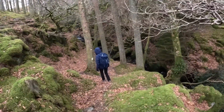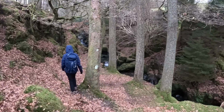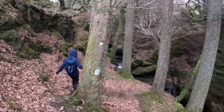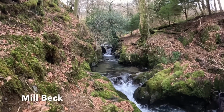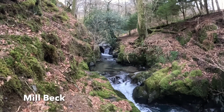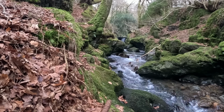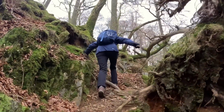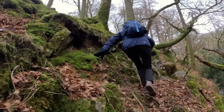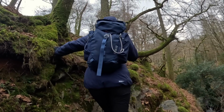Where are you going? Getting a picture? Okay. Let's have a look at it down here then. Lovely. That's crystal clear, isn't it? Yeah, great. This tree's gone over a while ago because there's a few people been grabbing these smooth branches.